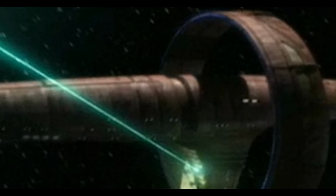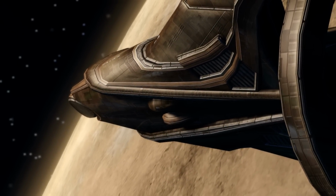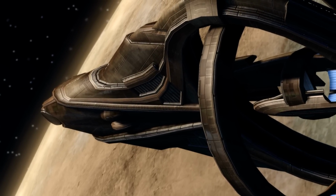Oh, and you can play it in Star Trek Online, and it's colossal. That's another thing that we will get to with this ship in universe as well. But it is available in Star Trek Online if you're very lucky. I think, if you're very lucky.